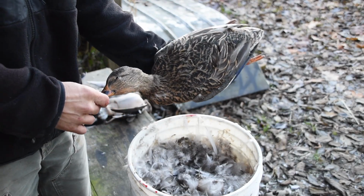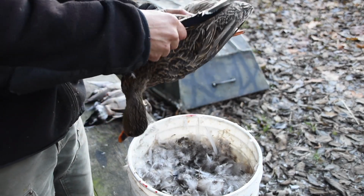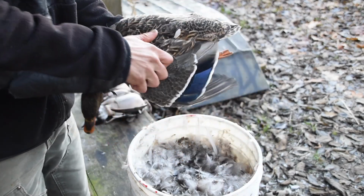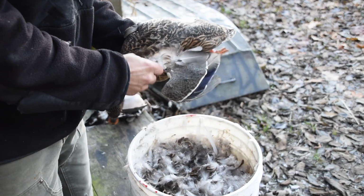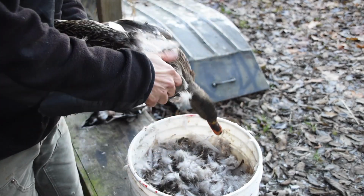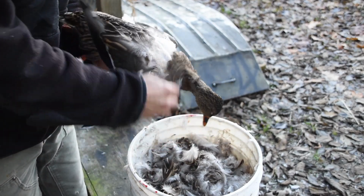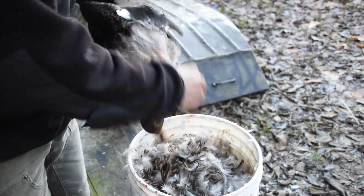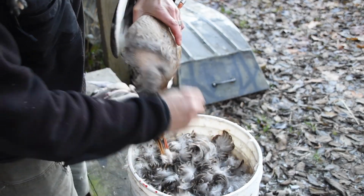There is a lot of food on a single mallard duck. There's lots of ways to prepare the bird. First things first, you gotta pick all the feathers off. And this one here is in pretty good condition, so I might just pick the whole thing so that Sarah can put it in the hot roast.